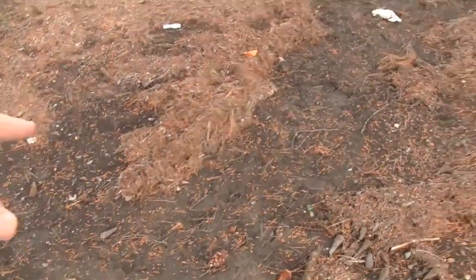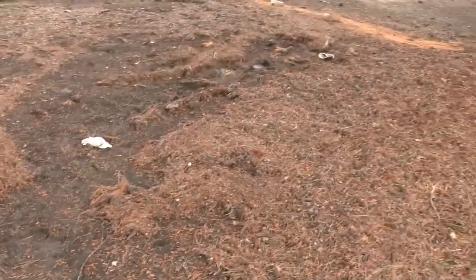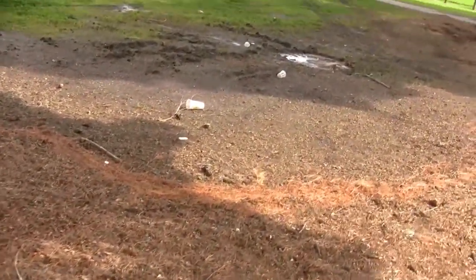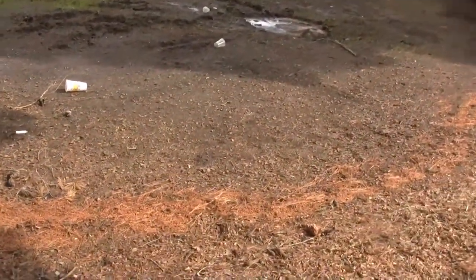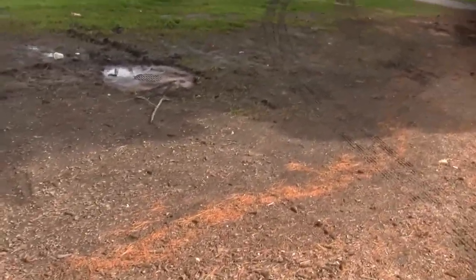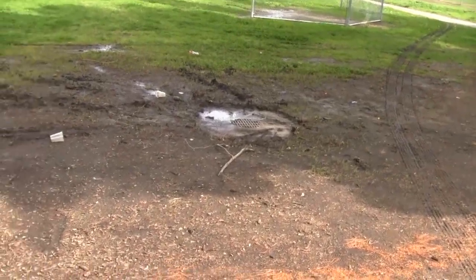Now we got some other stuff over there, since I'm good at doing the Indiana Jones stuff. And look over here. Over here yonder. This is where that puddle was. More garbage, but it's cups. And that puddle had a drain. Puddle's gone. Park people must have come out.